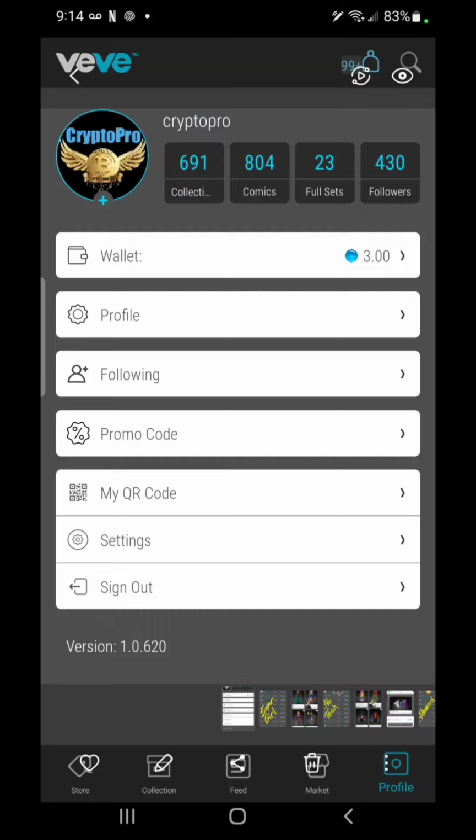All right, first of all, just to start off, I wanted to update you on the collection at this very point. Here is where I sit. I've got 691 collectibles, 804 comics, 23 full sets. And I'm still looking to add. I don't feel like I have enough. I don't feel like I'm a whale. I don't feel like I have enough grails, but I'm doing the best that I can with strategy 2.0 in stacking my favorite items, and lucky enough to have a few of the nice grails.